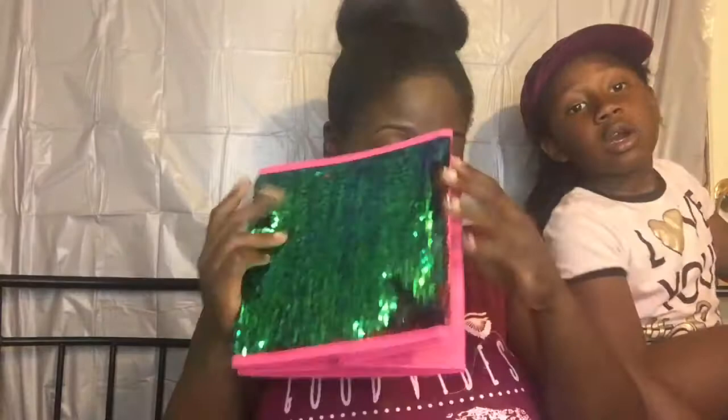I like this one. But I think I'm going to get some of these for the girls for Easter. And I might fill it with some candy and goodies for them. Nice size. Very pretty. Okay. So moving on.